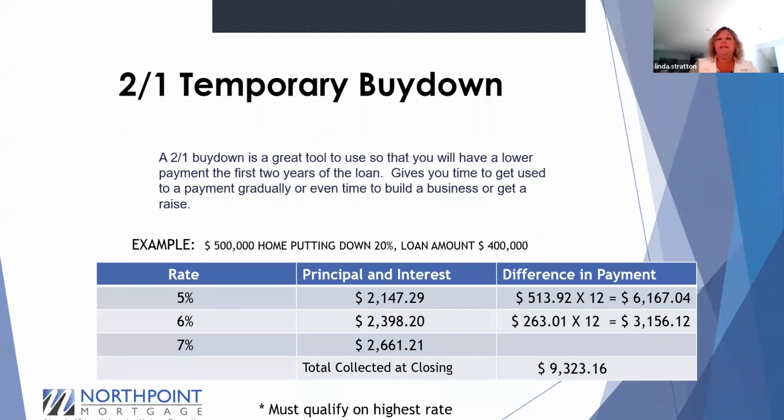Okay, the first thing is a temporary buy down. For those of you that have been in the business for a while, I know that back in the 80s, we did a lot of these. And I know I just dated me, but it is what it is. I actually had a buy down on my first house, and that's how I know how they work. My rate at that time was 13.5. So the first year of my mortgage, I paid 11.5, the second year, 12.5, and the final year's 13.5.